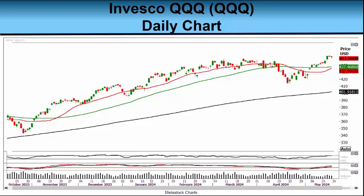Now, when I captured this chart today near the close, the Qs were trading at $451.50. Just a few points below the all-time closing high on Wednesday of this past week, May 15th. The all-time closing high so far is $452.90.